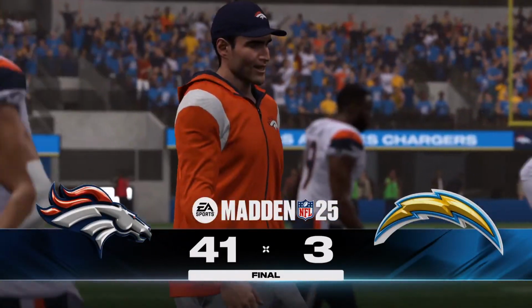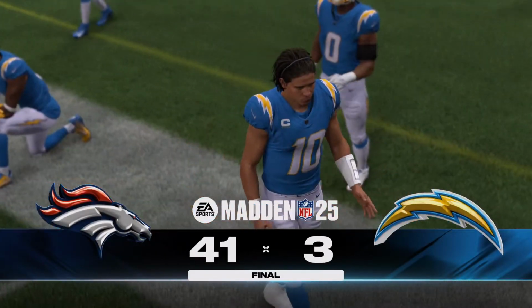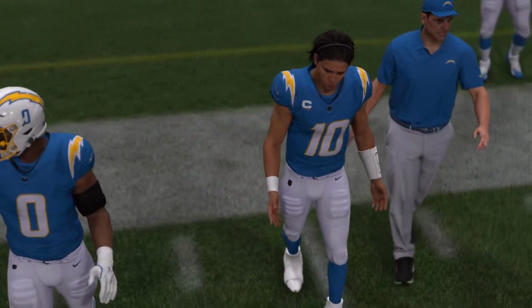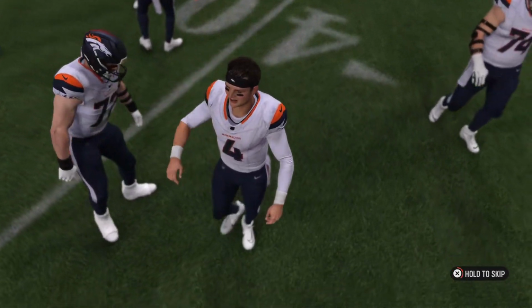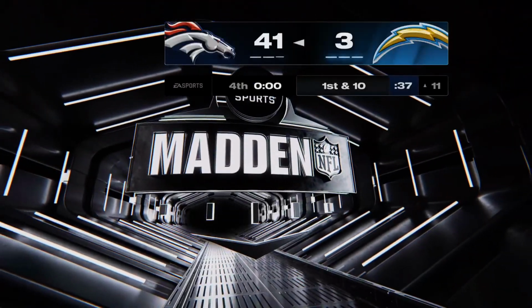So it's a win for the Broncos. And this streak will live to see another week as they take down yet another opponent. It has been an incredible stretch of games for them.